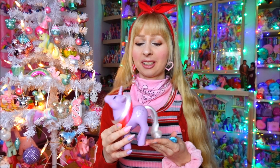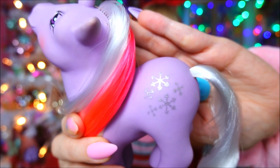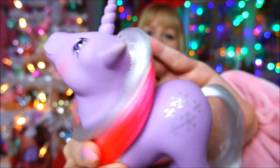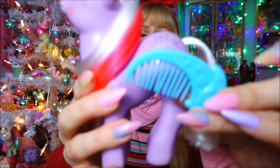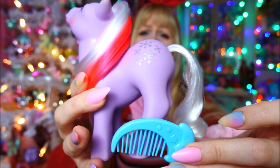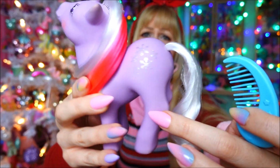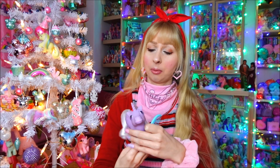You have seen Powder this Vlogmas season already, because I took her out for snow photos, because she is the perfect pony to do so with her snowflakes. So that could go to her. It's possible this pony was released here, so why not? Well, not this version, I think, because this is the glitter symbol version. I don't know if the Italy version came with this one, but yeah, possible. Powder, one of the early unicorns.